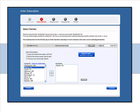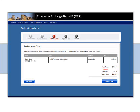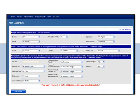Then, you select the markets you want to purchase and proceed to the payment screen. After making your market selections, you will see this screen. Review your order, and if correct, click on Order Now. Enter your payment information and you will receive a confirmation email. Then, begin reviewing the data from the markets you selected. To see your reports, click on 2011 EER Reports, which should now appear at the top of the screen.